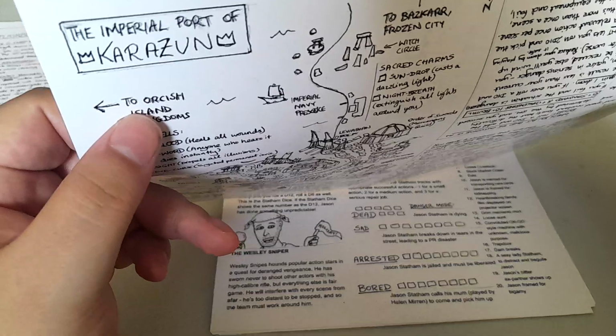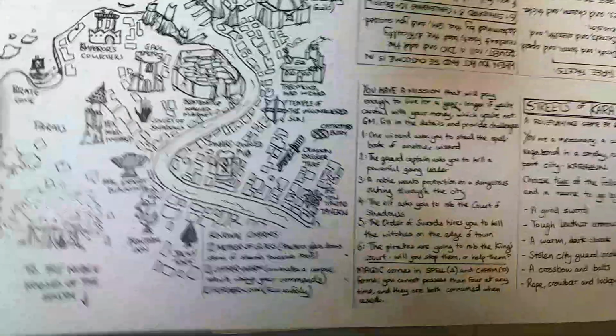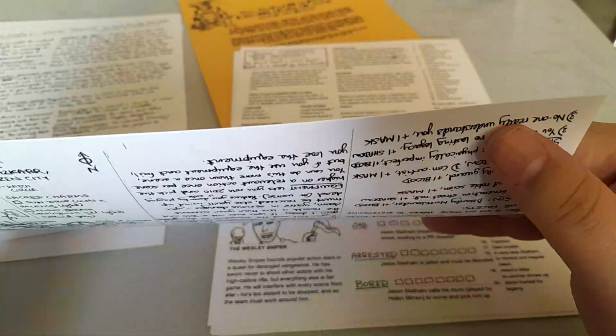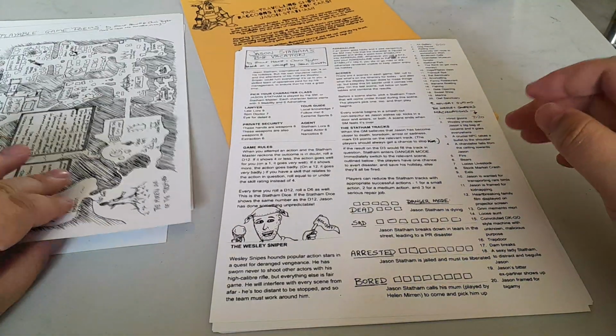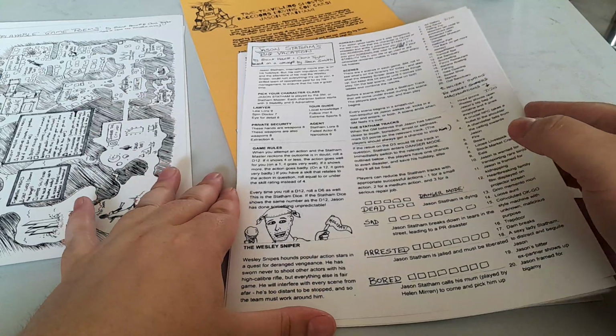And whatever nonsense this is. Nice art though. I don't know what the hell's going on. I've had a little look through some of these, but you know, others I'm like, what's going on?